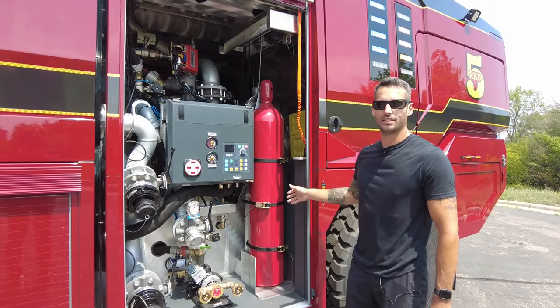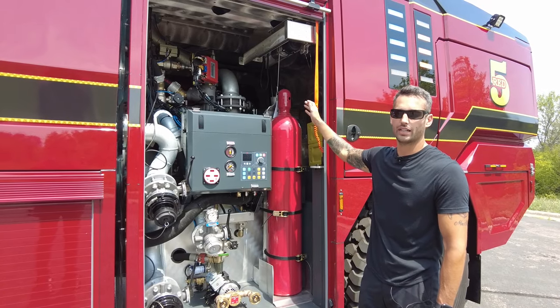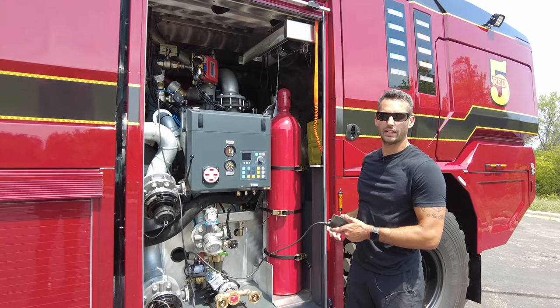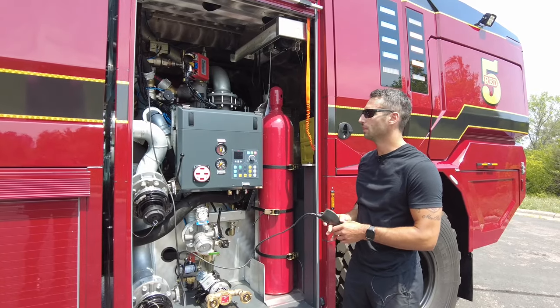Okay, so as we move back to this compartment, you'll see our nitrogen cylinder tank. It's activated by a winch here, so I can do this all remote controlled. That motor will swing out and then lower that tank onto the ground, so we don't have to use any effort to change those bottles out.